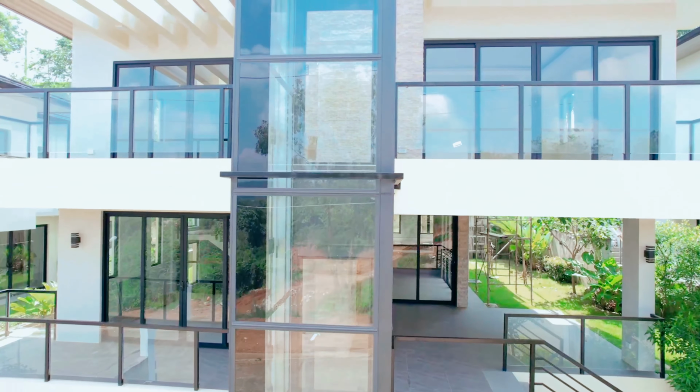Next up is your second and your third bedroom, which comes with a built-in cabinet and its own bathroom. So this home has a total of 5 bedrooms and 5 bathrooms, ensuring that everyone has their own space.